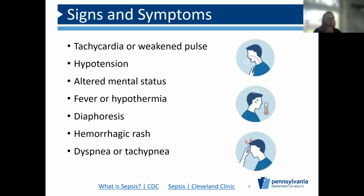Now, as we stated, sepsis is our body's reaction to an infection. So unsurprisingly, a lot of the signs and symptoms that we see with sepsis look similar to what we would see in an infection. So we may have tachycardia or a weakened pulse, hypotension or low blood pressure. This is a little unique in sepsis because we'll identify hypotension and then you'll see the hypotension will continue to get worse. Altered mental status is one of the key markers of sepsis. Fever or hypothermia, diaphoresis, hemorrhagic rash, dyspnea, or shortness or difficulty breathing. Any of these conditions are signs and symptoms of sepsis. So if we see these together, we want to be thinking this resident may have sepsis.